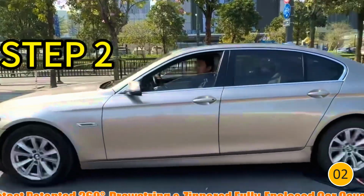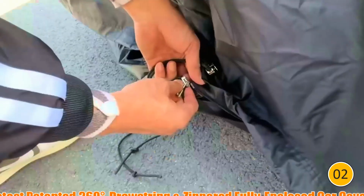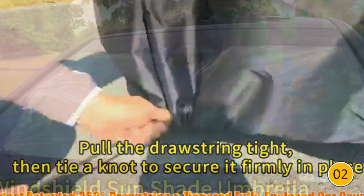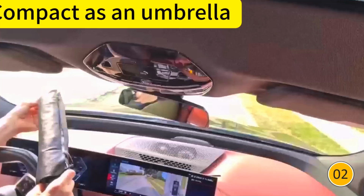With 1,100 reviews at 4.6 stars, it's clear that many drivers are satisfied. Now, some users mentioned that the buckles can be hard to secure on windy days. Here's the thing though, while it might take a bit of effort, once it's on, it stays put and protects your vehicle like a champ.